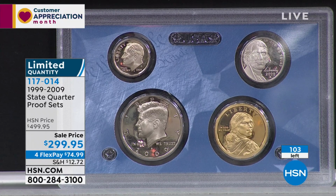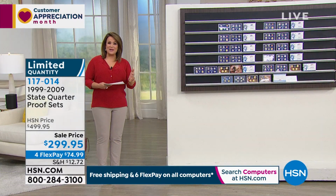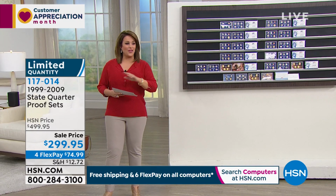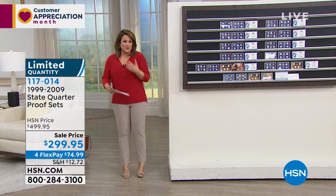We are getting under 100 is all we have remaining if you want to get these. It's 117014. Remember, if you are going to buy any coins, because I've been up late at night clicking through channels, and there are tons of coin shows out there. The counterfeits, as you said, Mike, you just don't know what you're getting, right? Especially if you're a beginner.